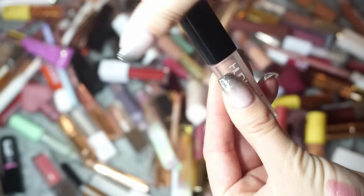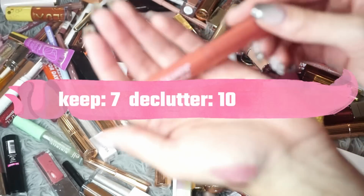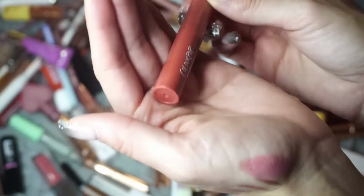This just needs to be tossed. This is so disgusting. Nope. That's gotta go. I do see another Colourpop Blotted Lip, and this one is in the shade Paint Me.